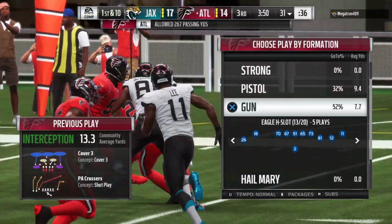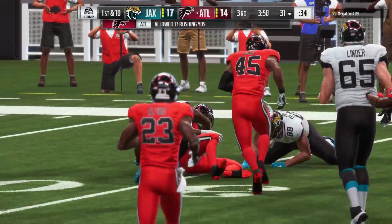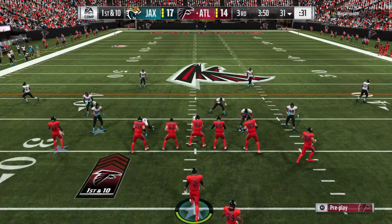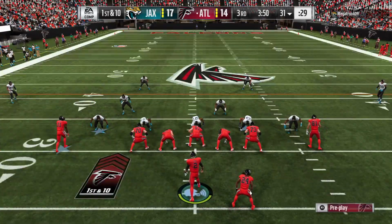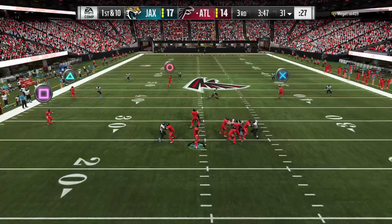So that's back-to-back drives where they've thrown an interception. Ordinarily, we look at the offense and say, what's going on with your scheme? Maybe we should look at the defense and just give them a whole lot of credit. They've got them frustrated right now. Ryan and the Falcons now come up 1st and 10 at the 31-yard line.